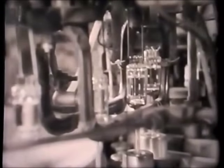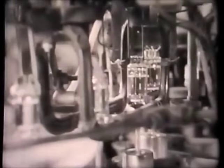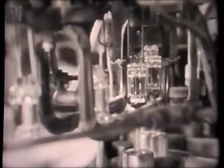At the last stage, the getter is fired. This releases barium, which condenses on the inside of the bulb. Its function is to trap and absorb any minute traces of gas which may be left in the valve. When evacuation is complete, the stem is sealed off and the valve removed from the pump.